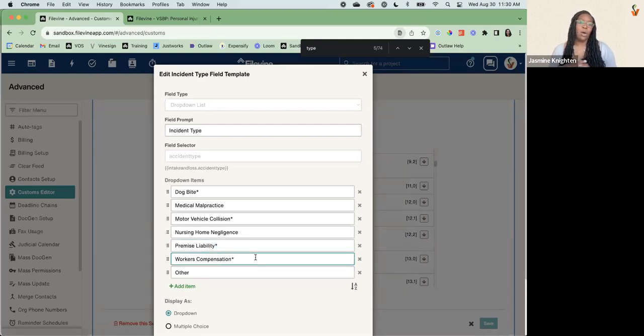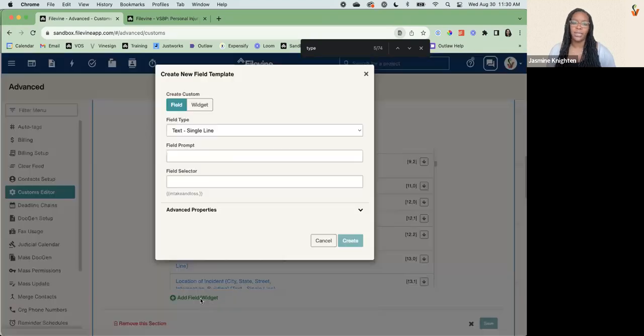That way, whatever field we're selecting and have a contingency with an asterisk, it will show up for all of these options. So one popular one is location of incident or location owner, whatever. That needs to pop up for both dog bite and premise liability and MVA, but not for medmal. And so that asterisk allows for that flexibility when doing those contingencies.